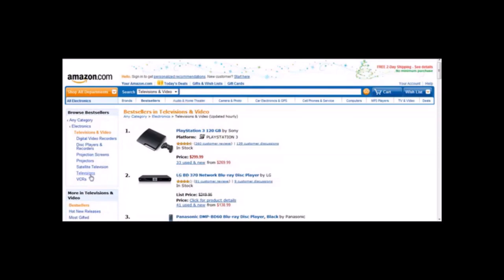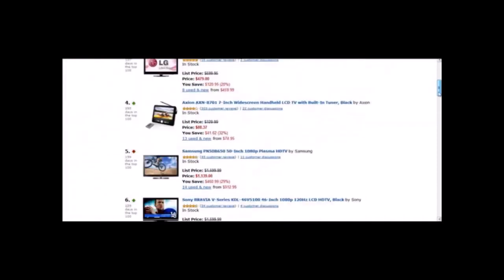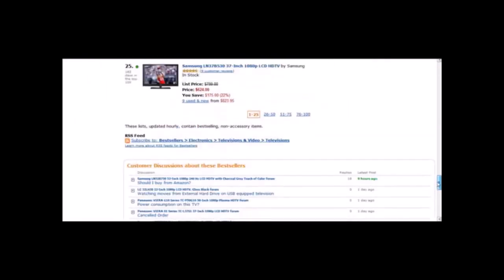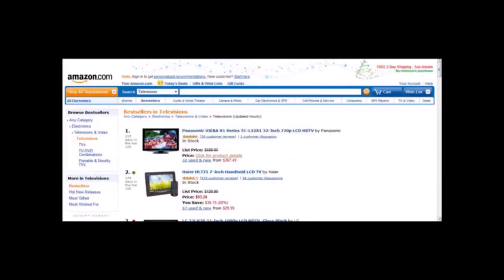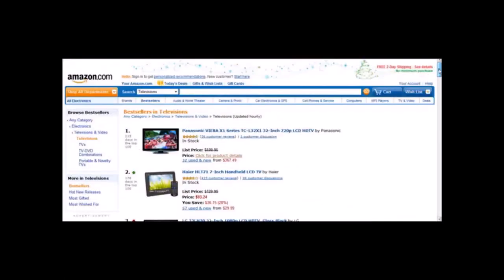Now if you want to see actual televisions and where they rank as far as the most popular televisions themselves, obviously you can niche this down and see best sellers for a variety of topics. This statistic is updated about every hour, and it really gives you some good indication as to the top TVs that people want and want to buy. I find here that the Panasonic Viera X1 series TV is very popular, and you can stand to make about 4 to 6% commission on televisions, which is really good for what Amazon is.